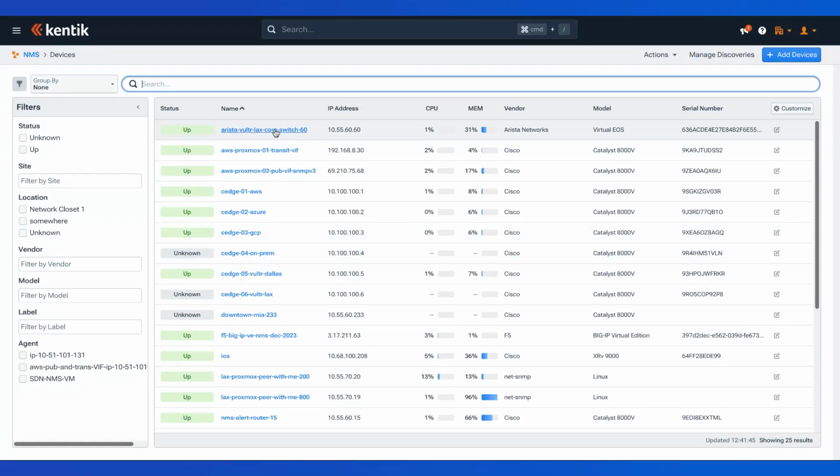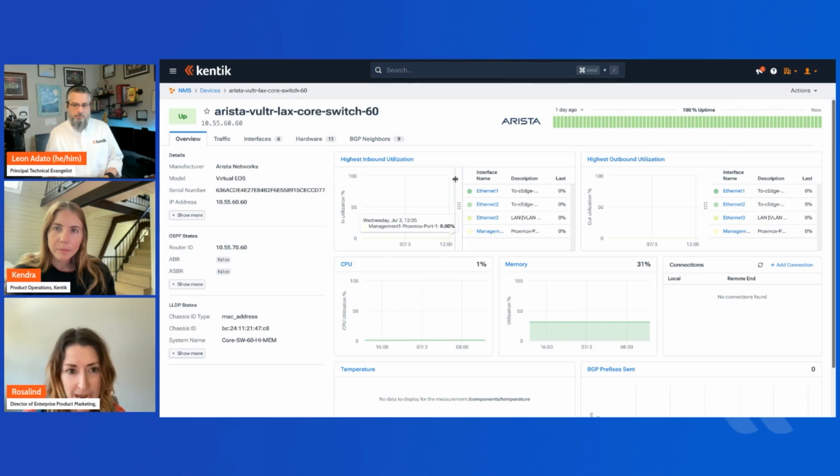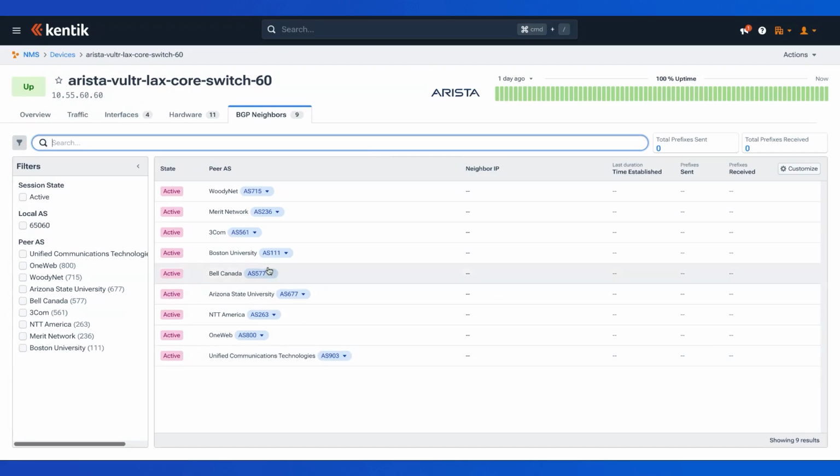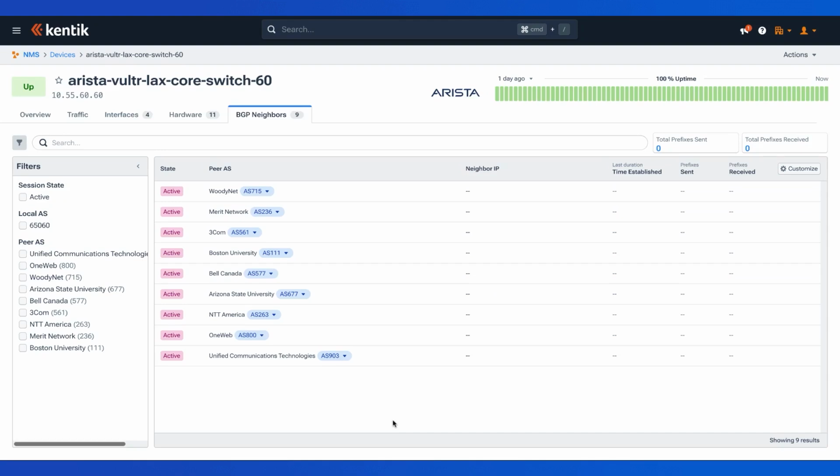So back on the devices page here, when I click into the detail page for one of these devices, there's a lot of great information. This is the regular and important stuff you expect to see, right? So I've got uptime, inbound utilization, outbound utilization, CPU, memory. Lastly, if I want to understand who my BGP neighbors are for this particular network, I can click on that tab and I can also do some filtering based on the AS that I want to peer with, and this is information that I need if I'm using BGP to manage my network.